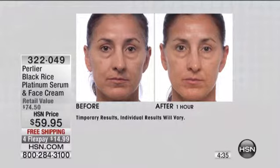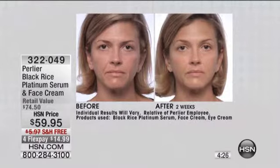And that's 1 hour. Three different kinds. Yeah, this is after 1 hour. My point is, it doesn't matter if it's 2 weeks, a month. You're going to see these incredible benefits right away because of the immediate effect and the long-term effect. And that's what we're all looking for.